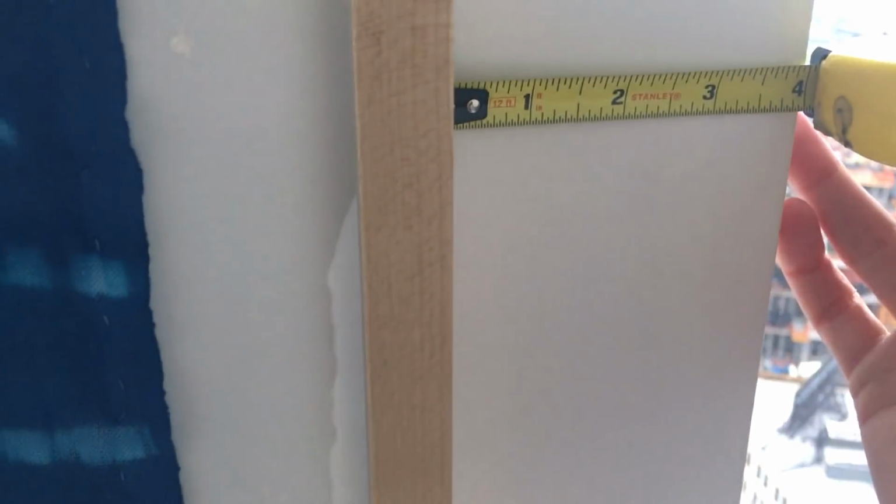I actually added an extra step, so I added pilot holes and anchors into the wall just to make sure that frame isn't going anywhere. It's perfect. You killed it, babe. 4 inches on that side, 4 inches on that side, and it's perfectly straight.